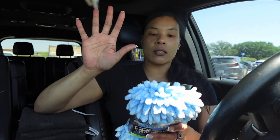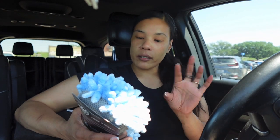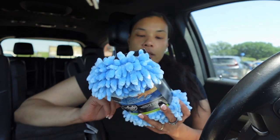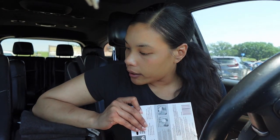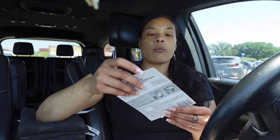I normally get the mitt. I had a mitt from Dollar Tree, but I wouldn't say it worked that well. So I was looking for something a little bit better, and I messed around and got this sponge, even though I meant to get a mitt. So this was the only thing I picked up that wasn't on the list. Actually, I picked up two things that weren't on the list.